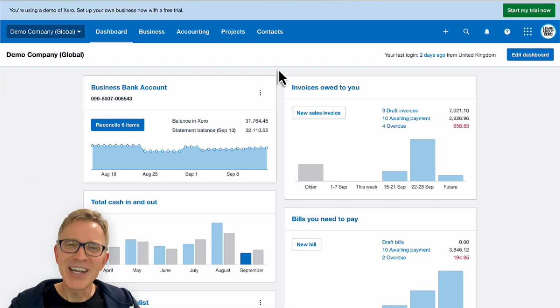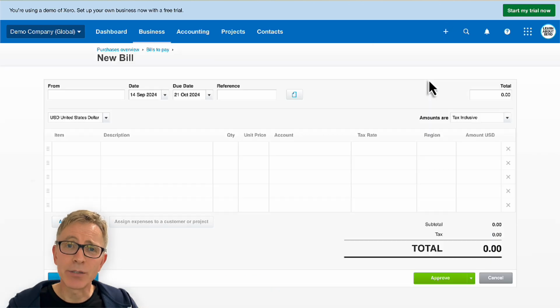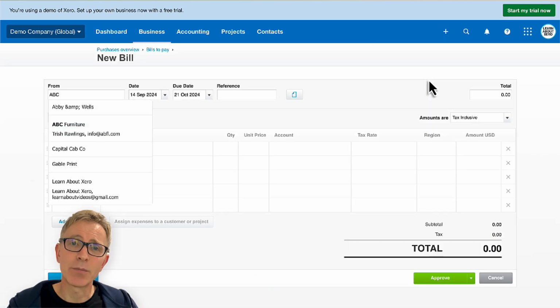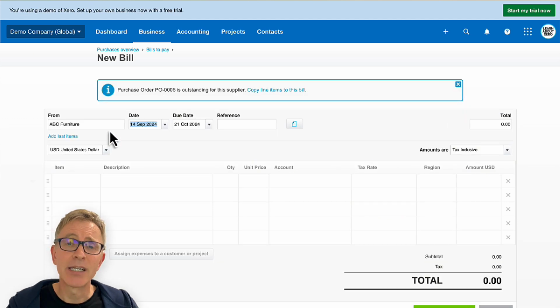Another crucial part of your cash flow is knowing what you owe and when. Entering bills in Xero is easy. Just like invoices, enter your supplier information and details of your purchase. Make sure you categorize it to the relevant account to keep your reports accurate.